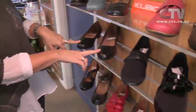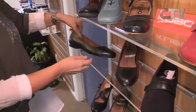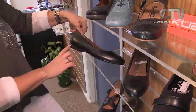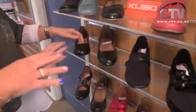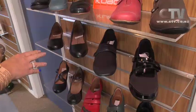And then we also have in stock the little court shoe with the little heel, and a little ballet flat that's quite good for work. Look, there's something there right through from gorgeous casual weekend to a really smart shoe.